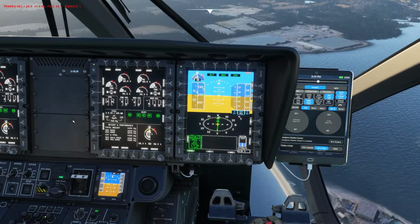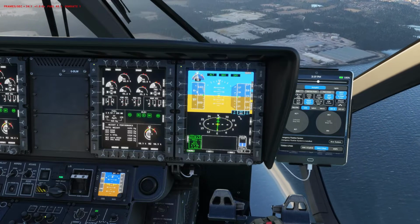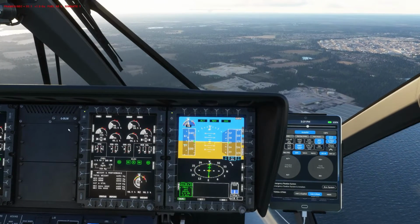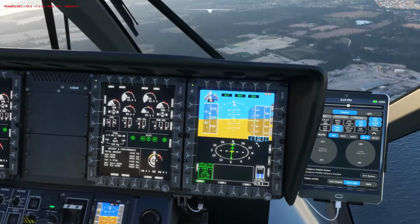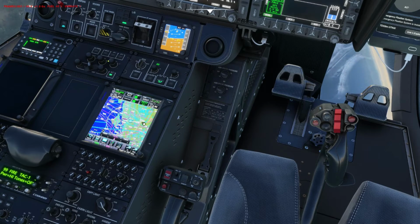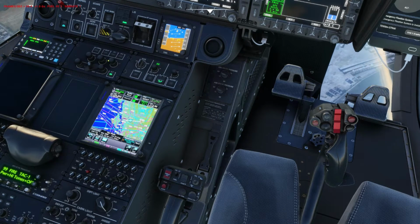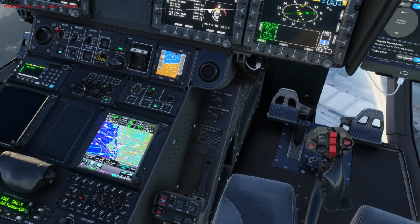Silent radar, Golf Juliet Whiskey just reporting we're passing Calshot Beach and we're going direct to Bulletin Cross, so just entering airspace now. Golf Juliet Whiskey. Golf Juliet Whiskey, roger. Just confirm, which VRP are you heading to now? We're currently heading directly to Bulletin Cross, Golf Juliet Whiskey. Roger.